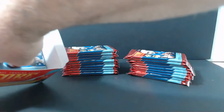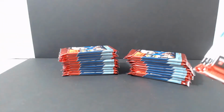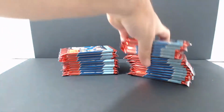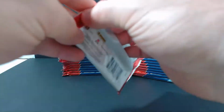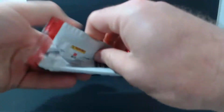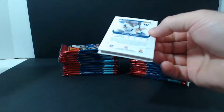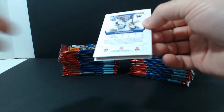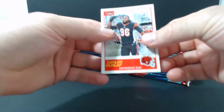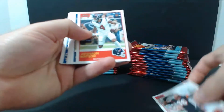Picked this box up from my local hobby shop. Just something fun. Figured it'd be a good time. I usually wear gloves when I'm doing box breaks, but this isn't one of those. It's just a personal rip. I think in the hobby box, I don't know how many autos you get or inserts and stuff, so I have no idea what the numbers are for this kind of box, but figured we'd check it out.